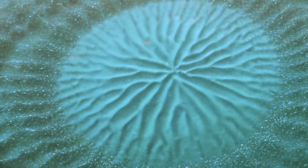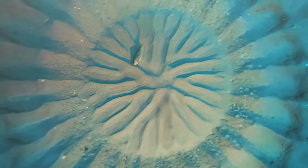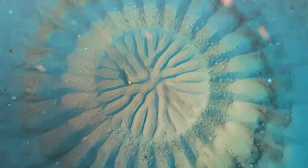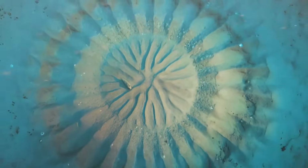This whole build-a-circle thing has a practical purpose as well. The way a male fish swims pushes the sand toward the center of the circle and creates a mound which later serves as a nest.